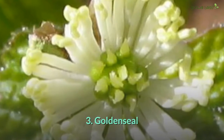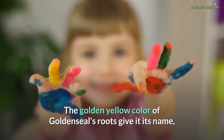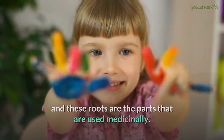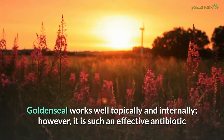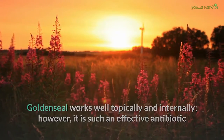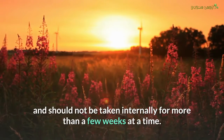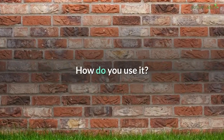3. Golden seal. The golden yellow color of golden seal's roots gives it its name, and these roots are the parts that are used medicinally. Golden seal works well topically and internally. However, it is such an effective antibiotic that it can affect intestinal flora, and should not be taken internally for more than a few weeks at a time. How do you use it?